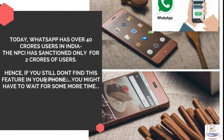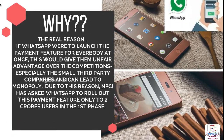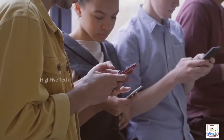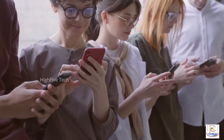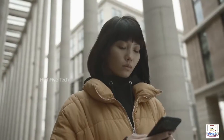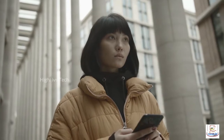Now you may ask me why only 2 crores users can access these features from the total 40 crores. Well, you may even say this is purely unfair. Yes, that's the point here. If WhatsApp were to launch the payment features for everyone at once, this would give them an unfair advantage over the competition, especially the small third-party companies, and could lead to monopoly. Due to this reason, NPCI has asked WhatsApp to roll out this payment feature only to 2 crores users in the first phase at present.